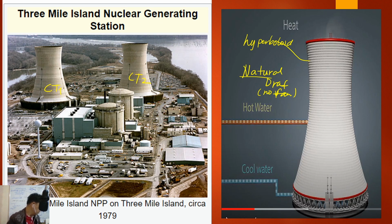This nuclear plant has 400, like 400 feet, or 400 meters in height, and the 850 megawatts is supposed to give enough power to that place in Pennsylvania. So here, water comes in. This is T1. Where is this water coming from? From the power plant, for example.